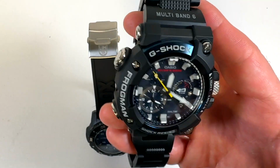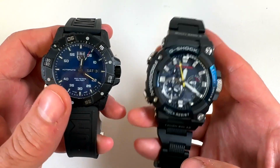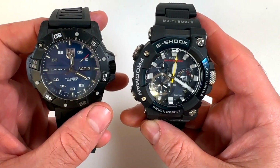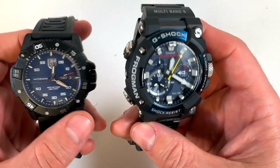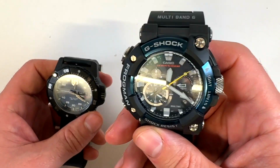Just amazing. But, you know, if you're tortured about it, just get both like I did, because these are definitely my two favorite watches. They're both tactical Navy SEAL themed watches, but I say the Frogman wins. Let me know what you guys think.